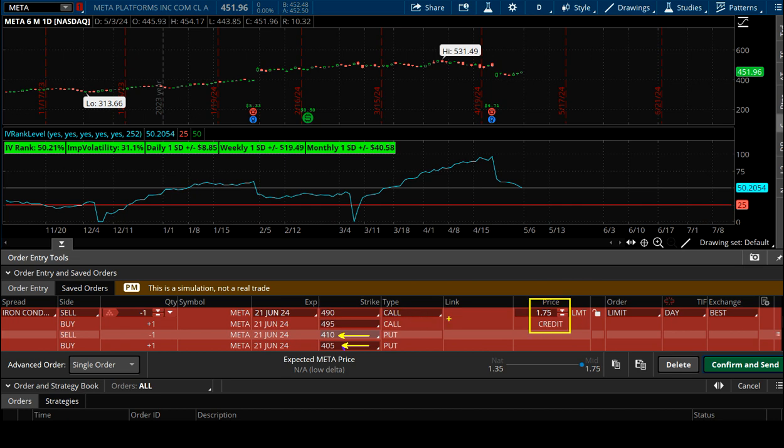Now, if you were a trend trader or something, you might move the call side down if you thought it was going to go down from here. So you might go down to 485, 490. That's how you adjust these to fit your assumption.